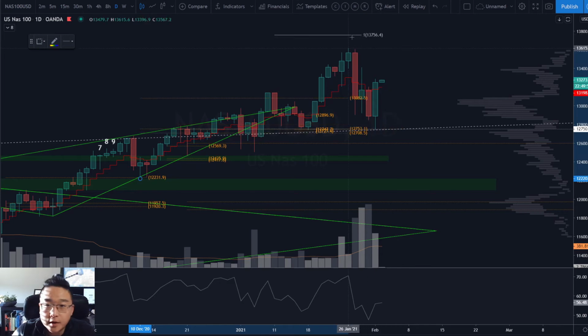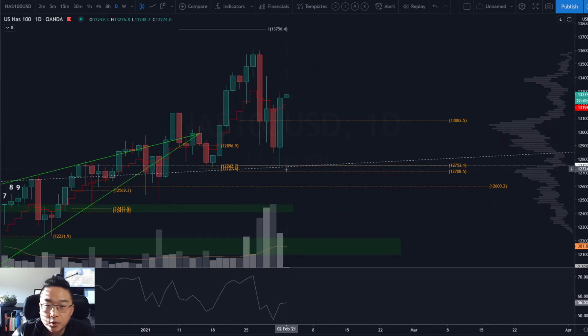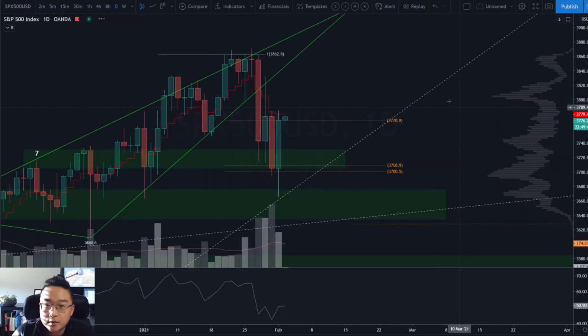Let's take a look at where we bounced from. GP as well. So we are holding that GP. Key price to hold. After hours, we are seeing a little bit further bull momentum. However, the key is for SPX to break over the daily 8.